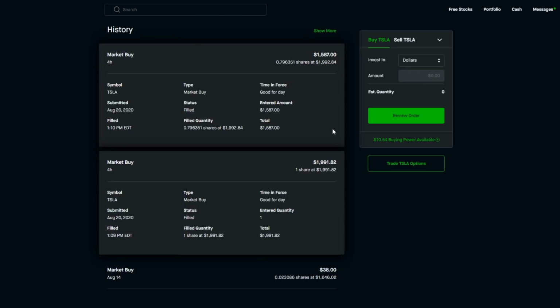And then I also bought some fractional shares. So almost a full share with this one. It would have been a full share just a few days ago. I dropped $1,587 on a fractional share, which is 0.79 shares, almost 0.8 shares. And that was when the share price was at $1,992.84. And I purchased that at 1:10, so just 1 minute later after that.